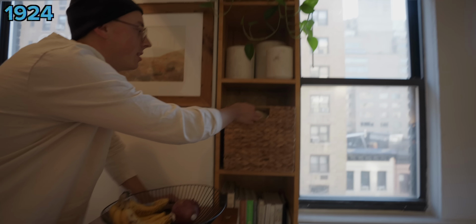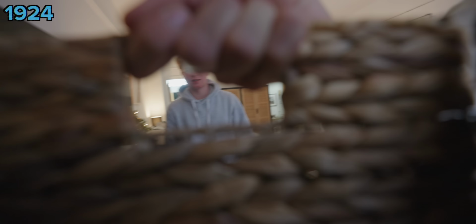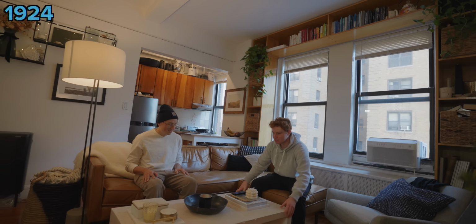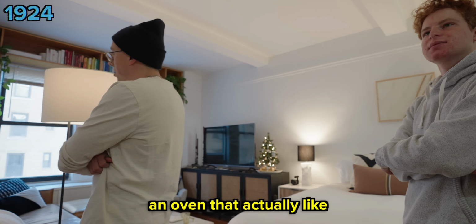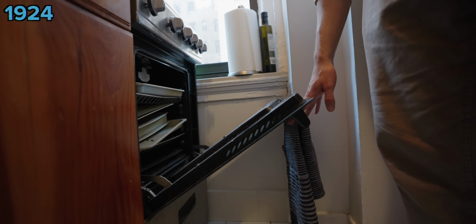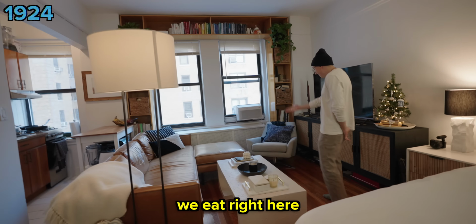Somehow we've managed to fit a king-size bed. But once you see more of it, you'll start to realize apartment living still looked very different then. We don't have a dishwasher. We don't have a washer and dryer. An oven that actually opens would be nice. Where do you eat? We eat right here on the couch, of course.